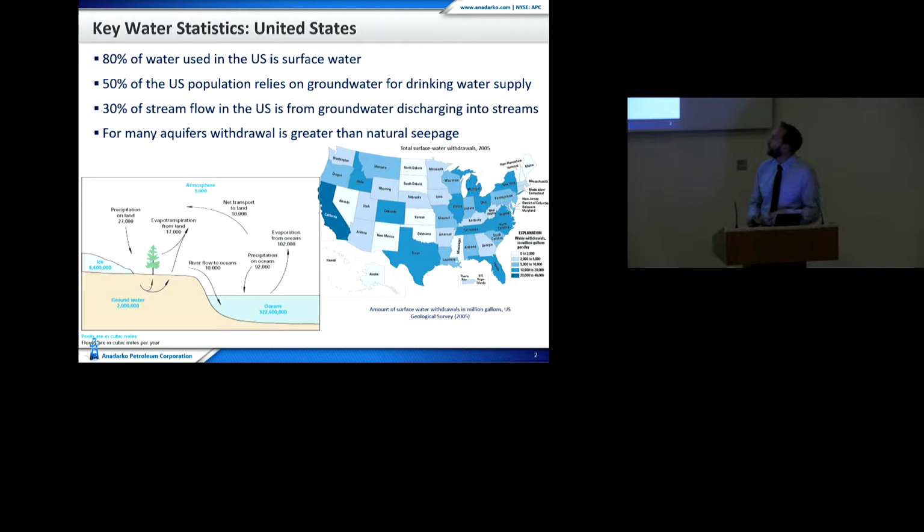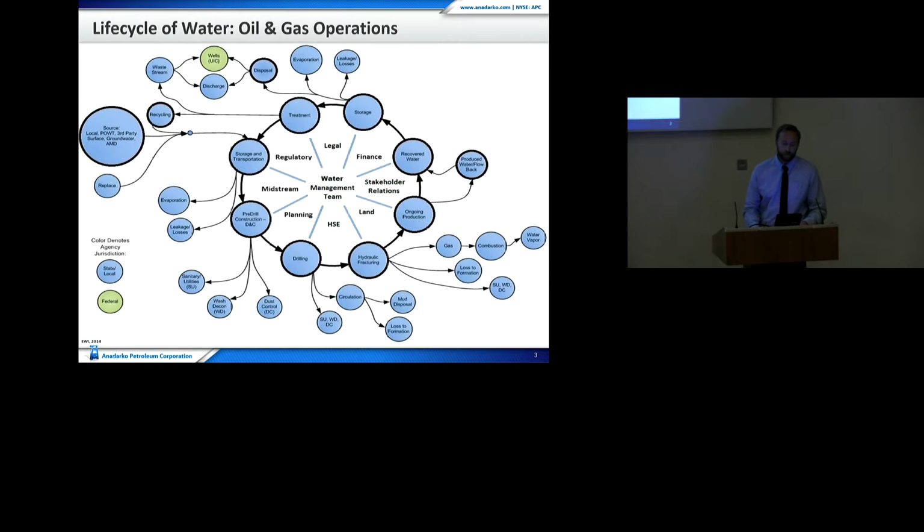But real quick, just as a backstory, kind of water in the United States, 80% of water that's used is from the surface. Half of our drinking water comes from groundwater wells, and 30% of stream flow is discharging into streams from the groundwater. In areas like where I grew up in Kansas, there's massive freshwater aquifers that have been drawn down by a variety of industrial factors. So understanding this hydrologic cycle is very important for us.